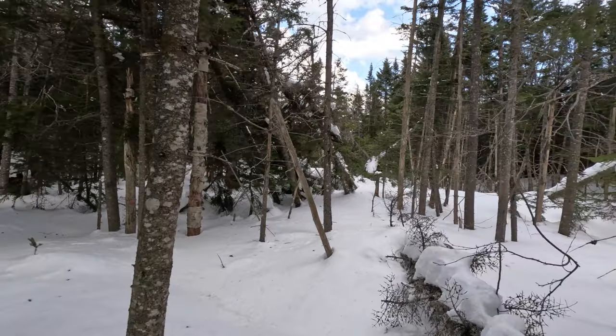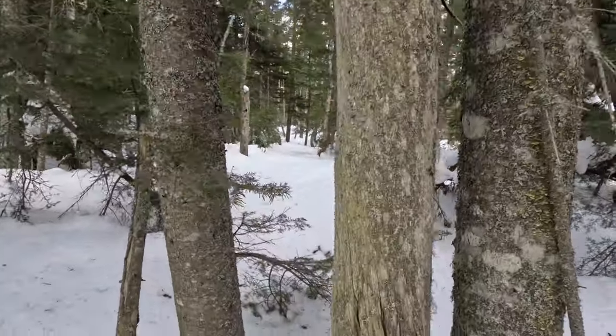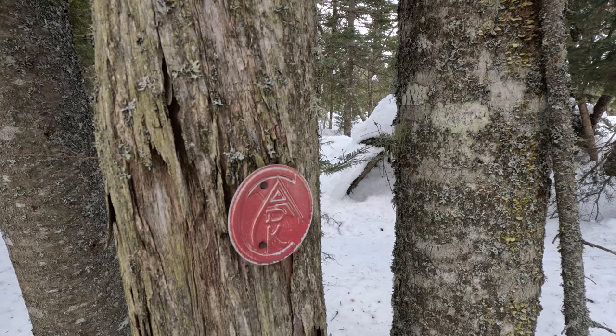I mean, whatever. I could just bushwhack a straight line down and it'd be fine. Here's a marker. Oh, this sign is sweet. Look at this metal marker. It's like in relief.